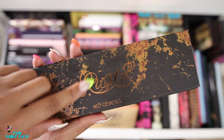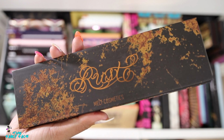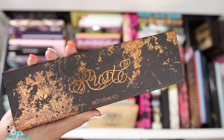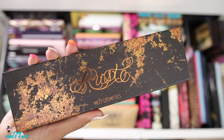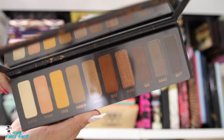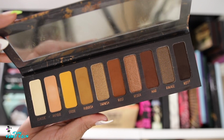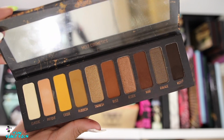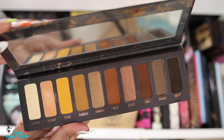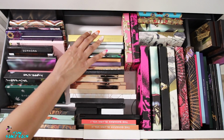And then the latest palette I have from them is the Rust palette. Now tell me that that doesn't look like it says rustic. Am I tripping? I thought this was the rustic palette for so long. Why would they call it the Rust palette? Because they have the Rust stack. Just name it rustic. I'm sticking to that. It looks like rustic, but this is the Rust palette, an extension of their Rust stack. This has 10 shades. Their stack has 5 shades, so they added on 5 new shades to complement the color story.